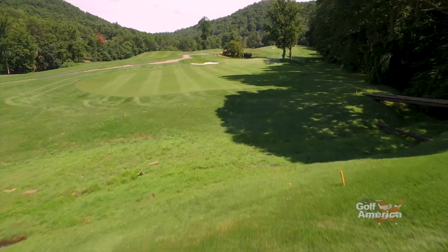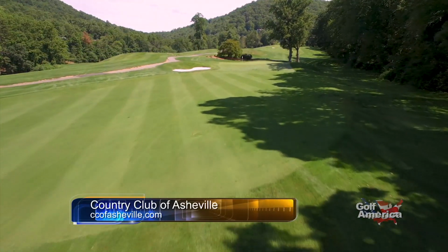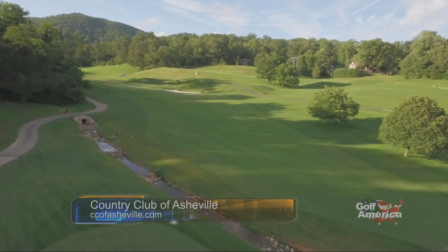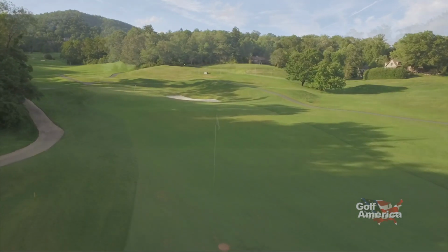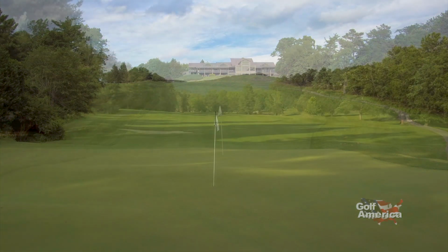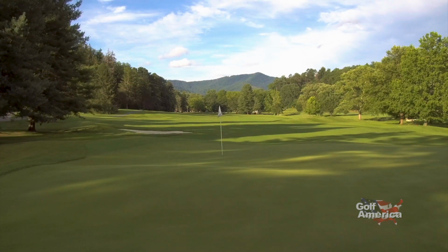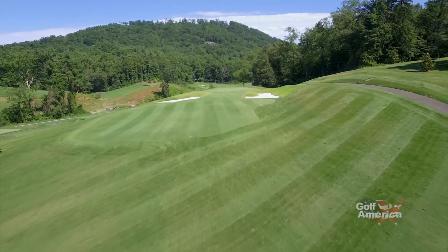The Donald Ross designed, Richard Mandel redesigned golf course at the Country Club of Asheville. A fantastic golf course that pays homage to this great game. At one of America's oldest golf clubs, owned and operated by the visionary leaders at McConnell Golf, where the tradition and honor of golf lives on.